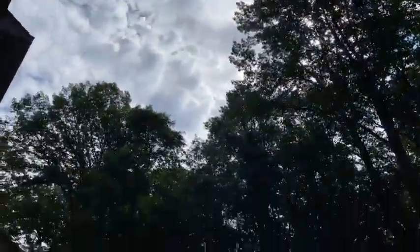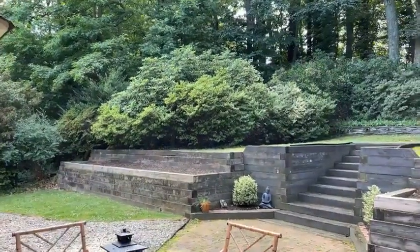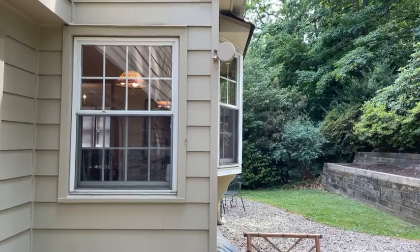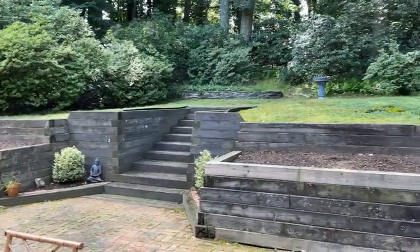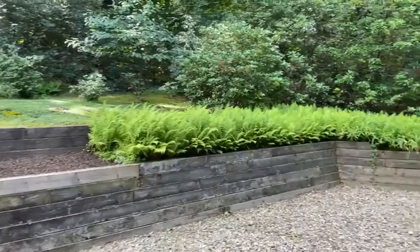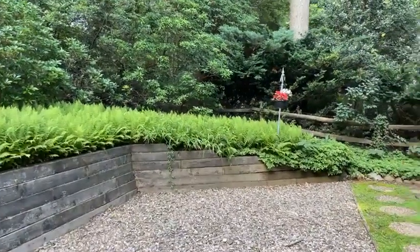It's a little bit of a gray day right now, but it's still nice and bright out here. You can see there's that bump out window I talked to you about. Love having that. It makes it feel, you know, 10 feet bigger. And then ferns do great out here, hostas, all the perennials. I mean, this is pretty much just gonna come up every year and you don't have to worry about it.